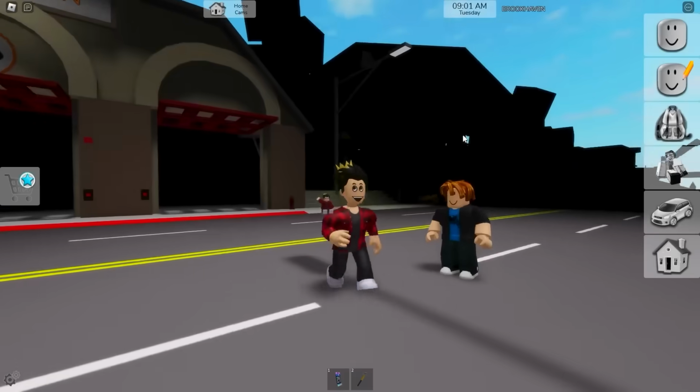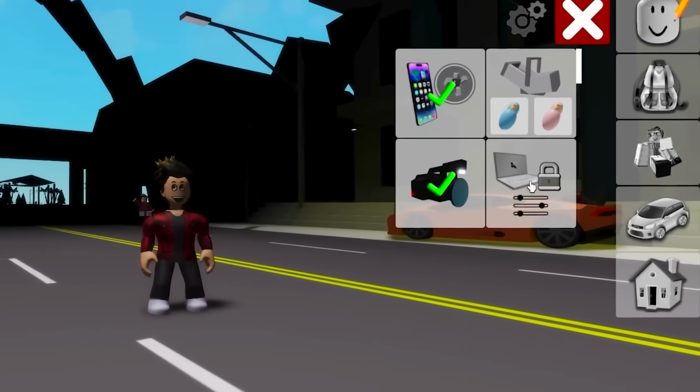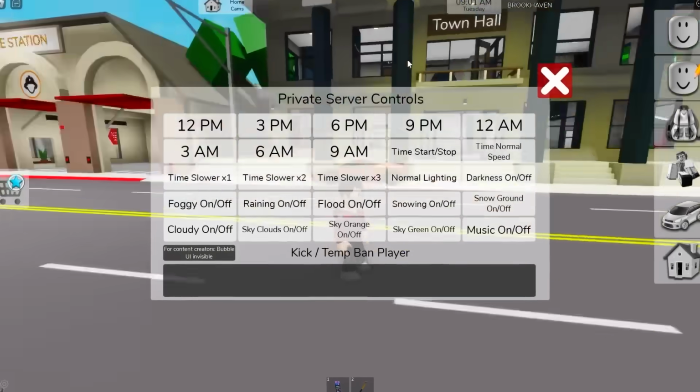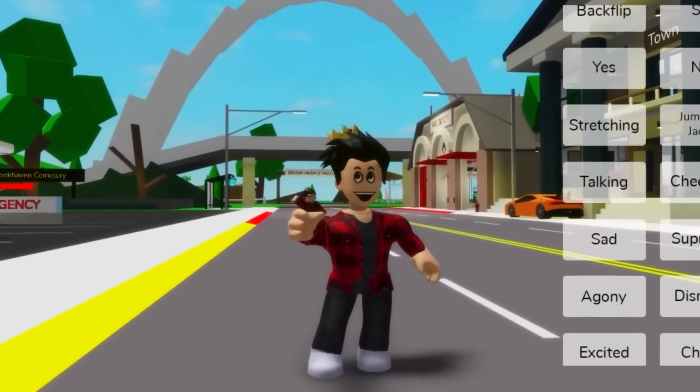That was a hoax. Yeah, you were right, Bacon. I just trolled everyone. The only way to actually do this is to just go to the server settings, and the option that I activated was this darkness button here. When I turn it off, everything is back to normal, but if I turn it on, everything is dark again. So yes, that video is fake.